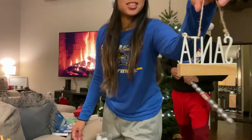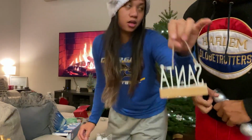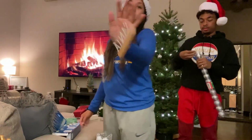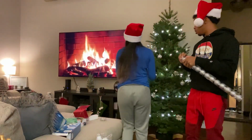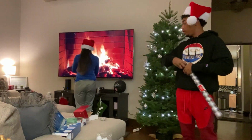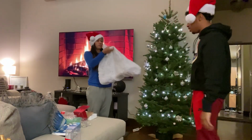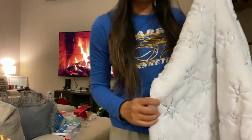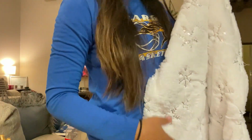Look how cute this is. What's it say? Santa. Oh, I thought it said Nance. But it's not gonna go in the tree. It's gonna go in the winter wonderland. Ooh, we have a winter wonderland. Look how cute. You guys can't even see it, but it's so soft. Got it from Amazon.